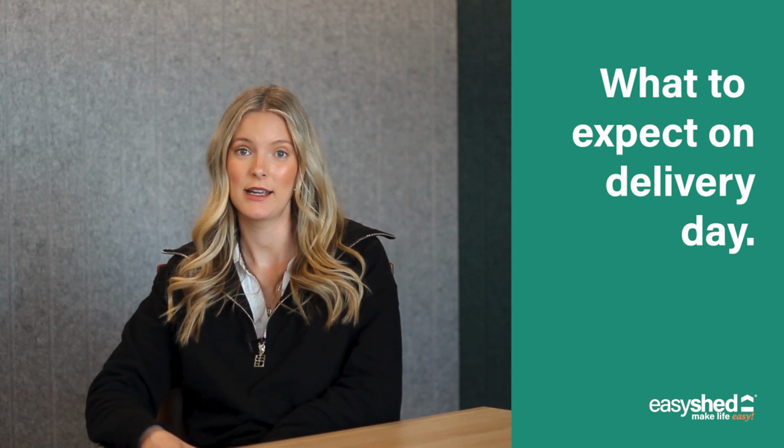Today we're going to walk you through what you can expect on delivery day so you can start preparing for the arrival of your new shed. First things first, you'll receive a text message with a delivery window at least 2 to 3 days in advance.